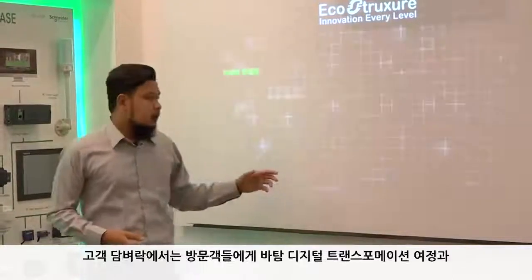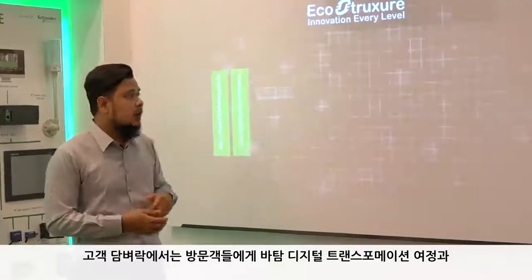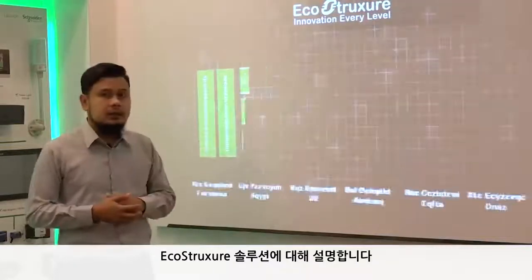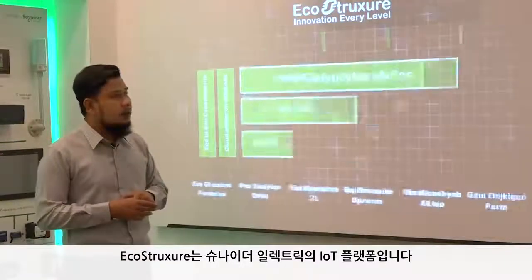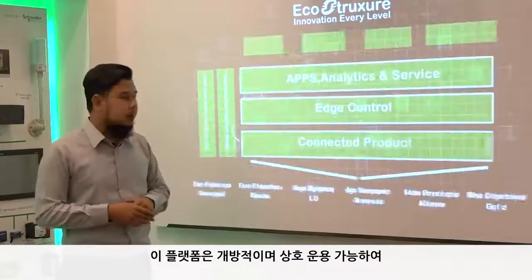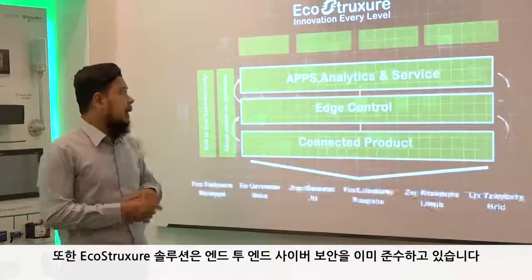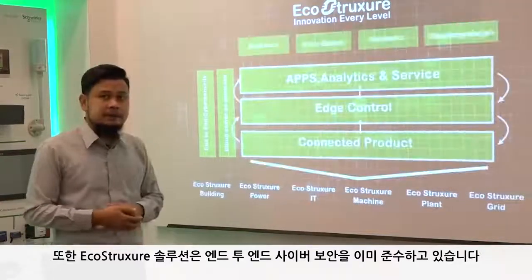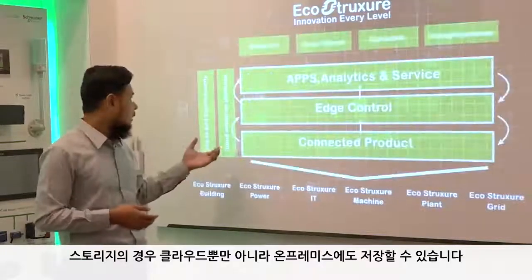In the customer wall, we basically explain to our visitors about Batam's digital transformation journey and also about EcoStructure solutions. EcoStructure is the IoT platform of Schneider Electric. This platform is open and interoperable, meaning it is able to connect to other brands. EcoStructure solutions also already comply with end-to-end cybersecurity. For storage, data can be saved in the cloud and also on-premise.